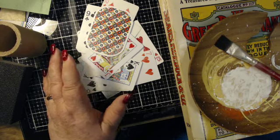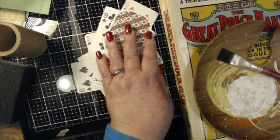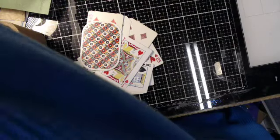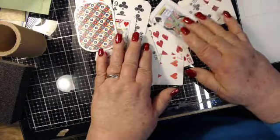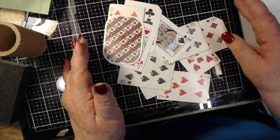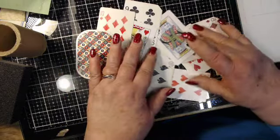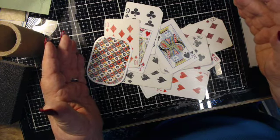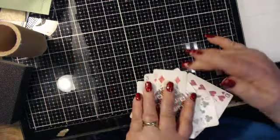Yeah, afternoon. I am going to be playing with some of my game cards. Now, I posted a video this morning on my game card collection that I have to offer for this week. This week's Saturday special is a group of 100 different game cards.